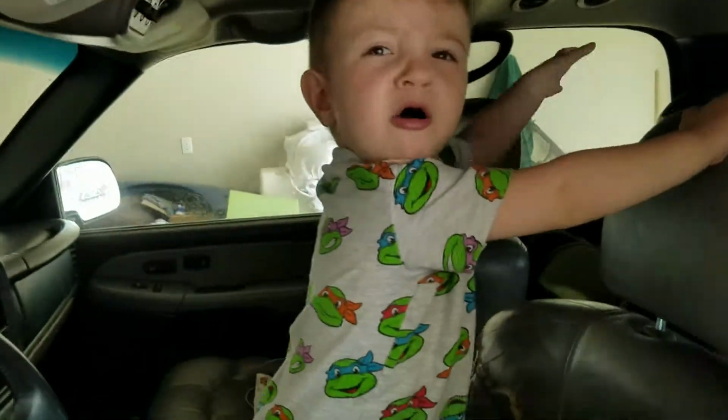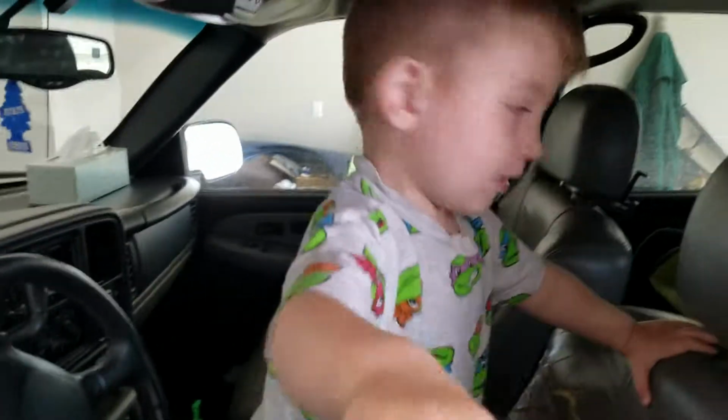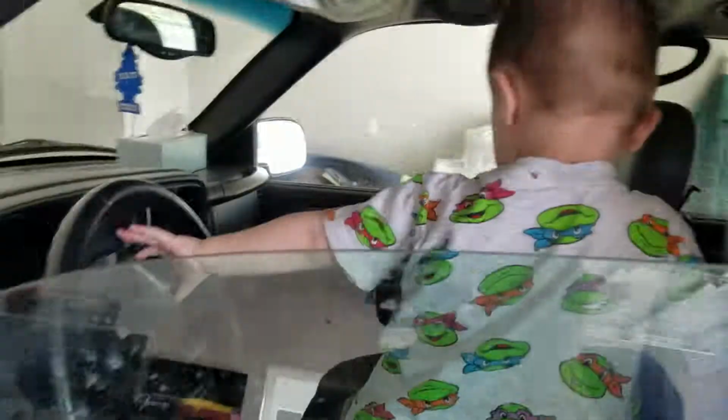Carter, what you doing? Hey. Elmo? What's that? Is there an Elmo back there? You can't see anything. Okay. I don't see an Elmo. Other toys. You're a parrot. I forget sometimes.